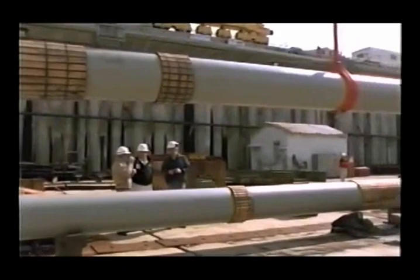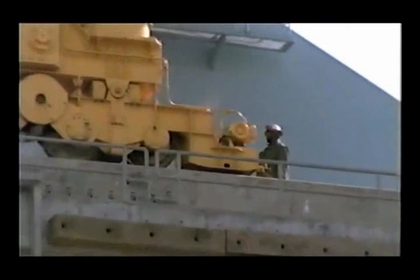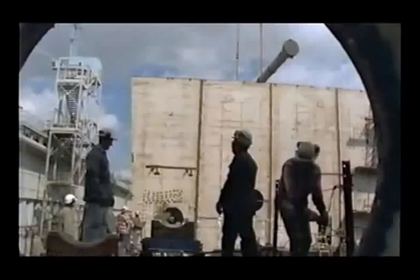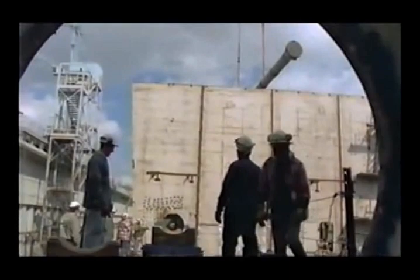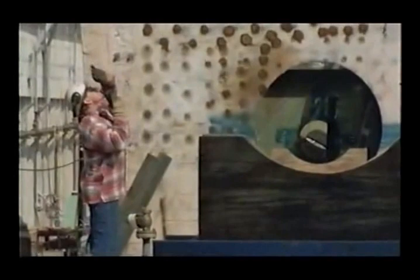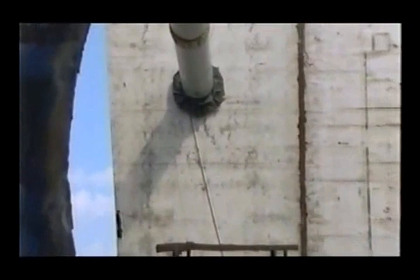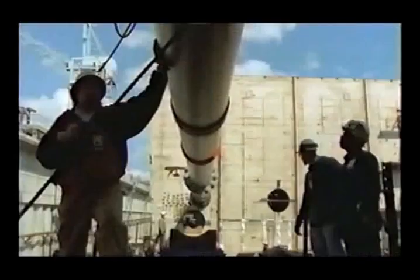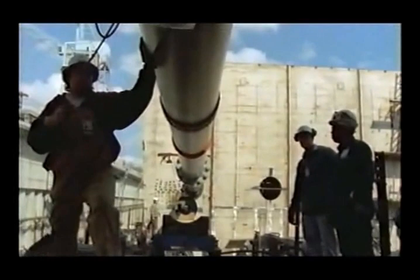The sections are installed in pairs. 4 of these pairs will be bolted together to form one entire propeller shaft. The piece is gently lowered into the narrow confines of the engineering compartment. The completed shaft must be perfectly straight in order to turn properly.